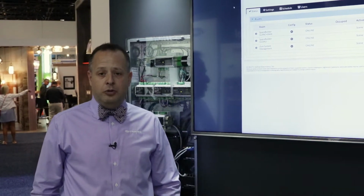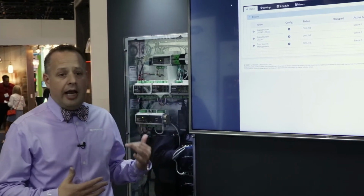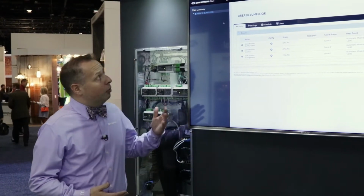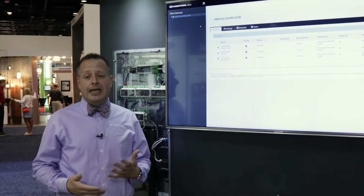I want to present to you a little bit on managing and scheduling of our Crestron systems. We have a variety of different platforms, wireless and wired. This is our Zūm controller, or our Zūm Hub, that does all of our scheduling as well as maintenance overviewing of the system.